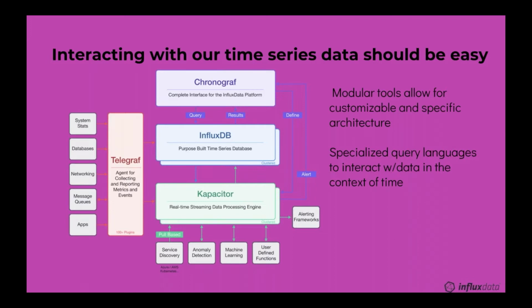The TICK stack stands for Telegraf, Influx, Chronograf, and Kapacitor. Those are our four products. Essentially, InfluxDB is the heart. It was the first thing we built. It was our first open source product. And it's the thing that all of these other pieces were built to support and make easier. So Telegraf is our collection agent. Basically, it serves as a pipeline for getting data from one place to another. You can collect and report metrics and events.